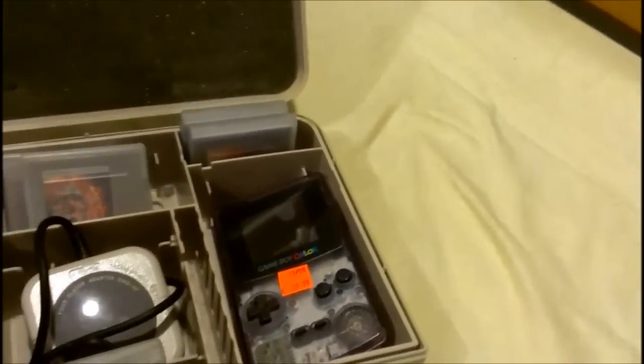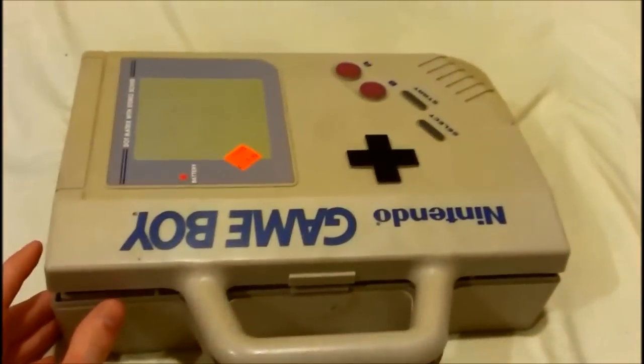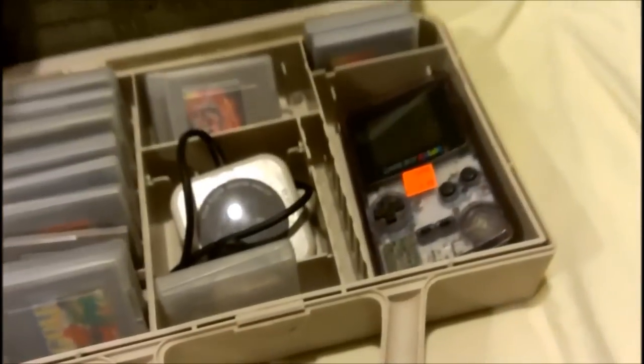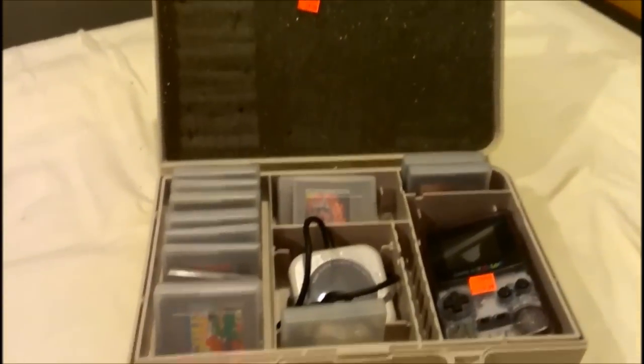For starters, I got this Game Boy lot here. Came with this sweet Game Boy case. I mean, I love this thing. This thing is badass. I've seen a bunch of people on YouTube pick this thing up, and I really wanted one for myself.